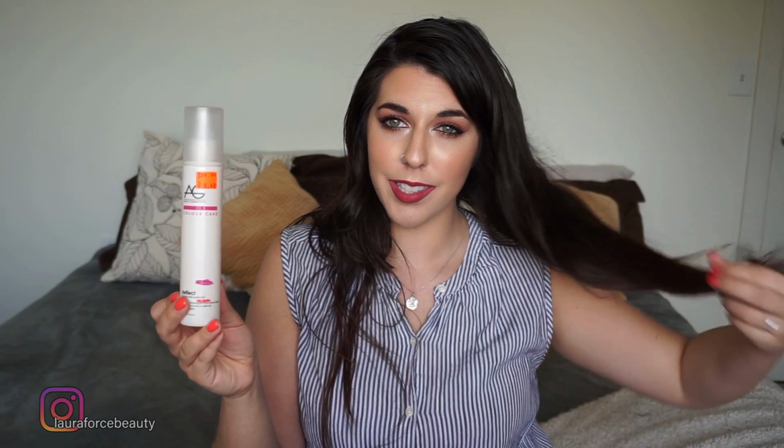I used this 4 times. That's it. Granted, I have very thick, very long hair, as you can see. So I do tend to spray a lot of this at any given time, but I only wash my hair once a week. So I'm so surprised that I've used this much product.